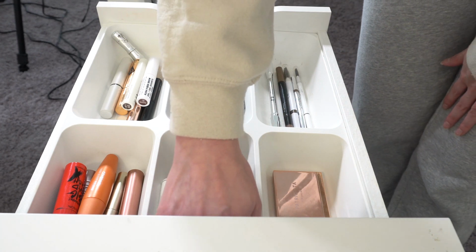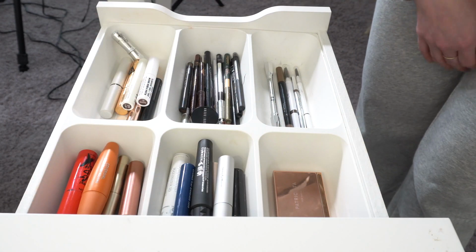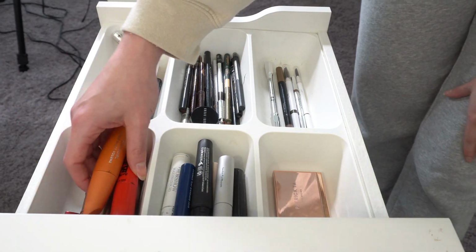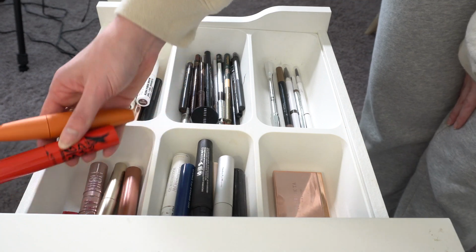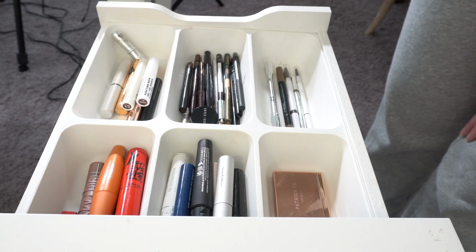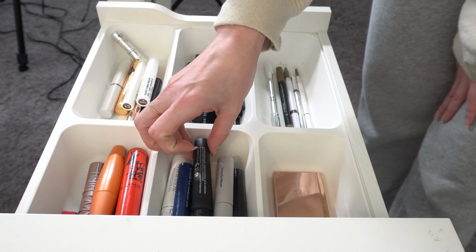My mascaras are kind of out of control at this point. And I feel like I'm the worst about throwing mascaras away. I don't know why, but I feel like I just hold on to them constantly, even when they just desperately need to go.